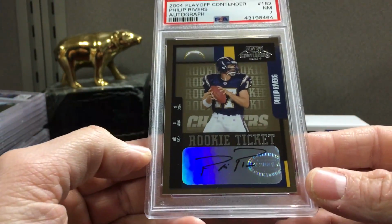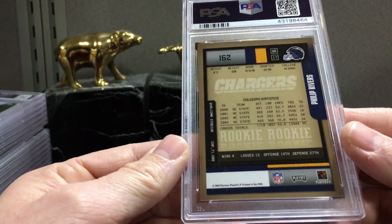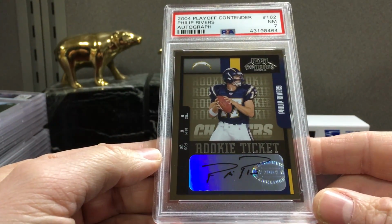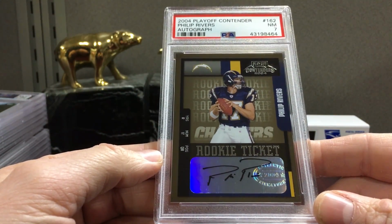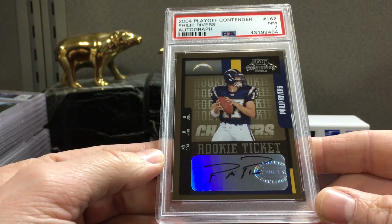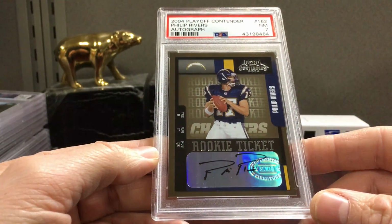I think I bought this one raw or something. But obviously you're not looking for a 7 on this card. But I didn't have high expectations for either one of these. I think one was raw and one was a Beckett 8.5.